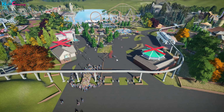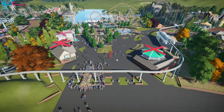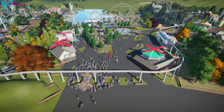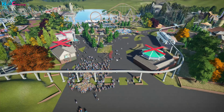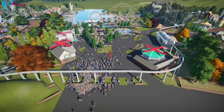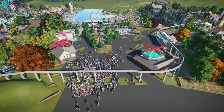And I've also just made the guests respawn at the entrance area, just to demonstrate the guest flow through this new area. You can do this by pausing the game, deleting the paths from underneath the guests, then doing Control Z to undo the path deletion, and then unpausing the game, and your guests then respawn at the entrance. And I do this quite a lot when I'm testing out areas and entrance areas.